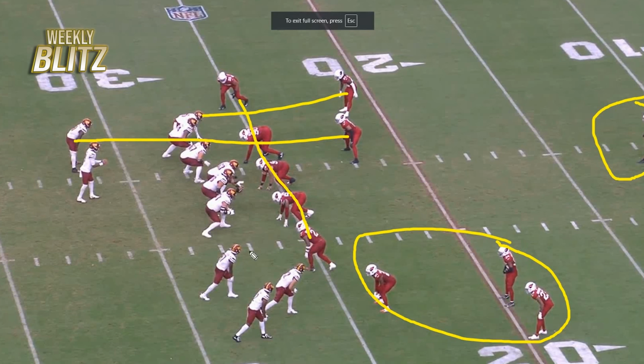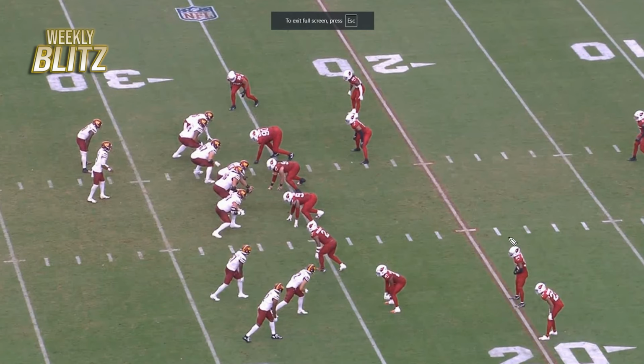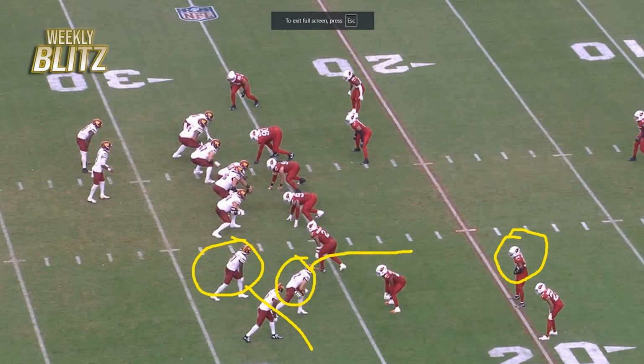And then here we're kind of playing like an inside out banjo sort of type of release man read coverage, where these 3 are going to be reading the releases of this bunch look here. And so 34 here will be taking the new 3, or whoever ends up being the 3rd receiver from the boundary after the initial receiver distribution. So what's going to happen here is you're going to get the initial 3, which is 87 here, out into the flats. And then you're going to get 82 here on this little inside release.